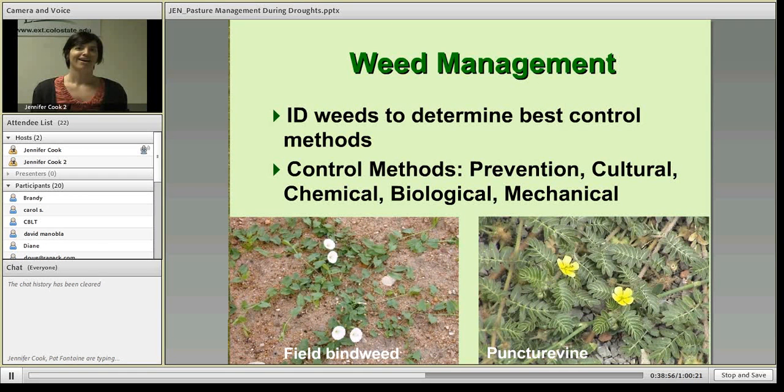There's preventative, cultural. Cultural is a lot like preventative, where you use cover crops or crop rotation in order to prevent weeds from coming in. Of course, we all know the chemical control, the herbicides. There's biological control, where you can introduce different types of insects on your property that specifically eat particular weeds.